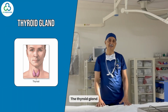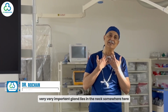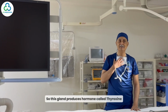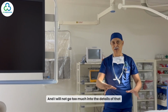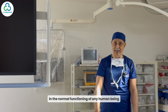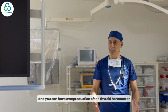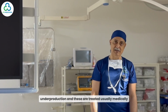The thyroid gland, a very, very important gland, lies in the neck, somewhere here, just below the larynx, which is the voice box. This gland produces a hormone called thyroxine, and I'll not go too much into the details of that, but this hormone is vitally important in the normal functioning of any human being. And you can have overproduction of the thyroid hormone or underproduction, and these are treated usually medically.